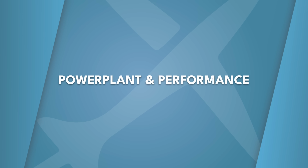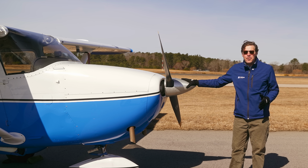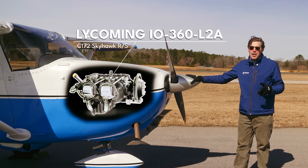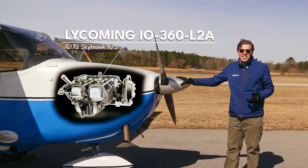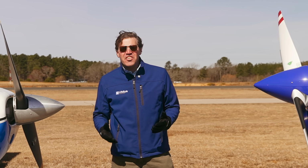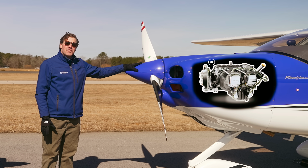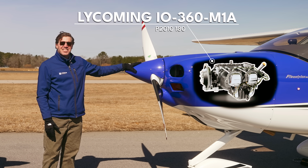So let's talk about the power plants of these aircraft. We have today an older 172, but the modern versions, the R and the S version, are powered by the reliable Lycoming IO 360 power plant. This is a 180 horsepower engine, and it is probably the most common engine in general aviation today. This particular P2010 is also powered by a Lycoming IO 360 engine.